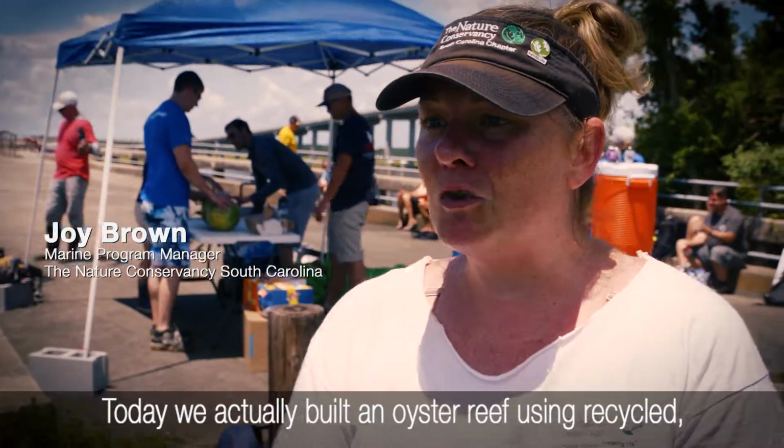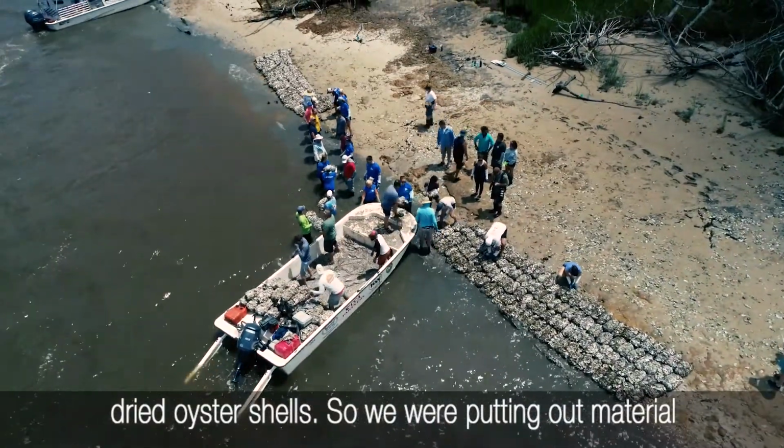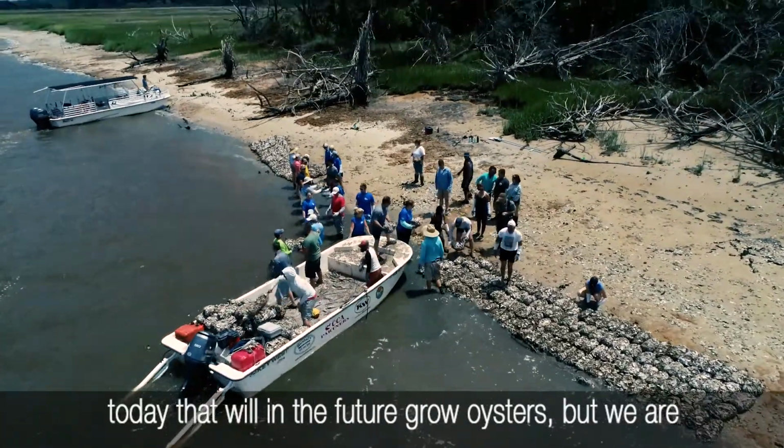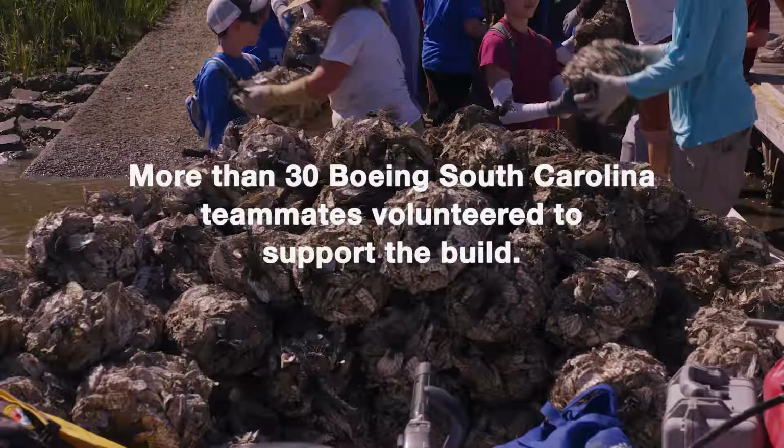Today we actually built an oyster reef using recycled dried oyster shells. So we were putting out material today that will in the future grow oysters, but we're also hoping that it will help protect the marsh behind it.